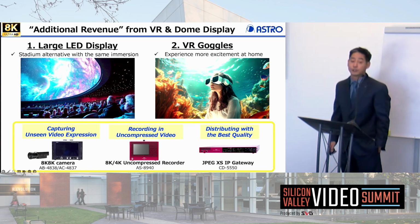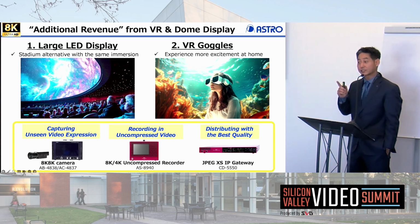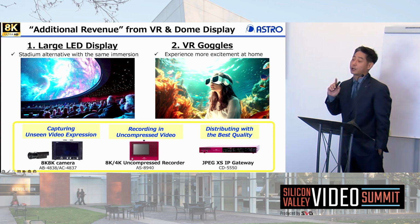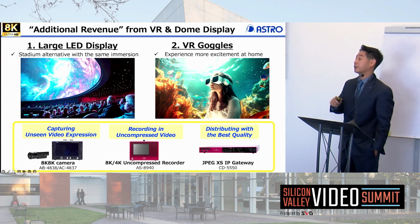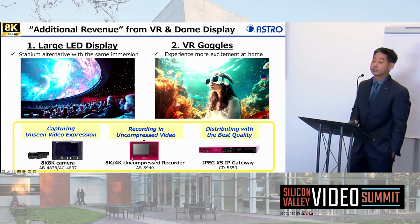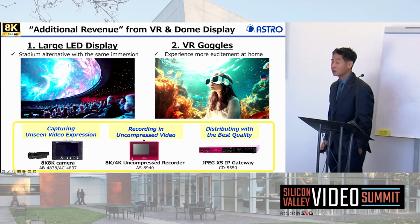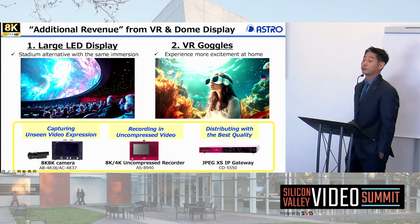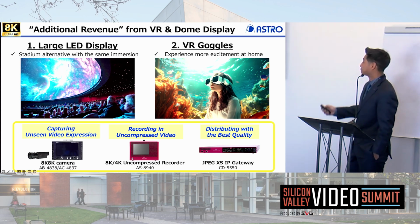The other experience is VR. With the advent of higher end display headsets, there's a need for a higher resolution, higher quality video, because the video that's taken today in its current format simply isn't good enough to be convincing for a user. And we believe this super high resolution capture will allow you to experience VR in a way where it's reality.